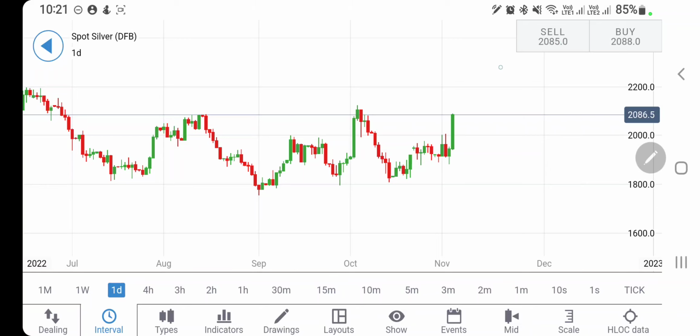Now let's have a look at how silver has behaved throughout these days. These are the daily charts. This was the channel in which it was trading. After consolidating for a while, it has given a breakout, a stronger breakout yesterday. This is a single Marubozu candle on the daily charts.